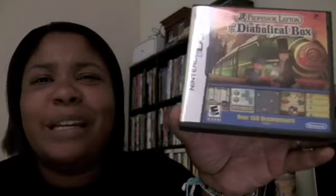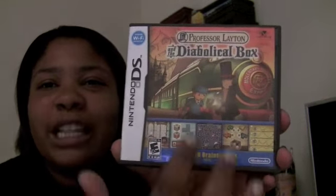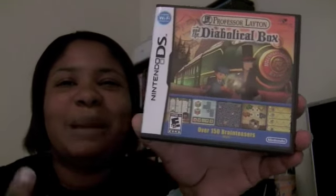I have a problem with this box art, though. Maybe it's just me being silly, but I just hate this down here. All of this should have just been the whole entire box art, the cover. These puzzles have to go. It just makes it look weird.